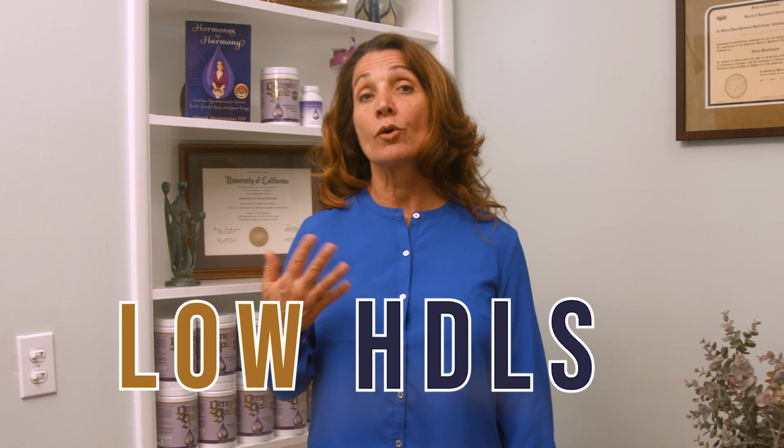Low HDLs. High-density lipoproteins, or HDL levels, below 50 for women and below 40 for men are dangerous. That's because HDLs, specifically large particle HDLs, are protective. Your HDLs should make up at least 1/3 of your total cholesterol, and half of all your cholesterol particles, both HDL and LDL, should be large buoyant particles, not small dense particles.